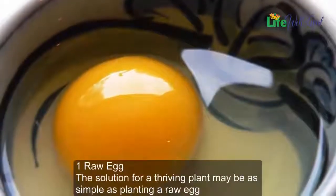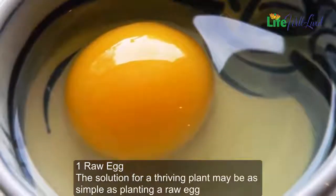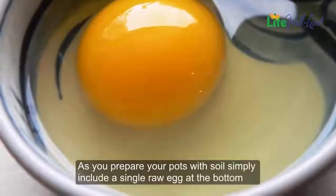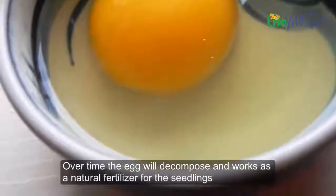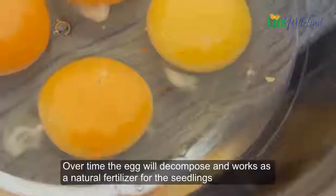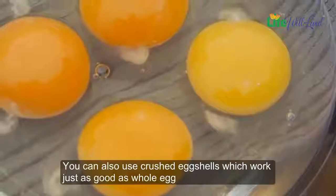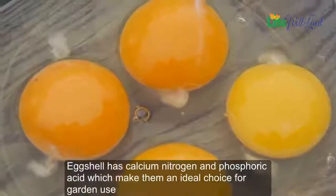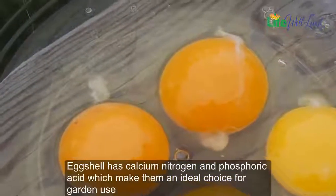1. Raw egg. The solution for a thriving plant may be as simple as planting a raw egg. As you prepare your pots with soil, simply include a single raw egg at the bottom. Over time, the egg will decompose and work as a natural fertilizer for the seedlings. You can also use crushed eggshells, which work just as well as a whole egg. Eggshell has calcium, nitrogen, and phosphoric acid which make them an ideal choice for garden use.